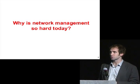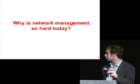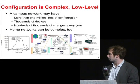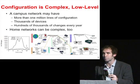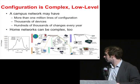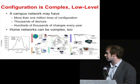One is that configuration is very complex and low level. A campus network can have, of course, more than 1 million lines of configuration, thousands of devices, hundreds of changes every year. Home networks are pretty complex as well. The diagram I've shown on the slide here is someone's home network diagram, which I've pulled off of ratemynetworkdiagram.com, which is like the hot or not of home networks. This one's pretty hot, of course, but probably very hard to manage.